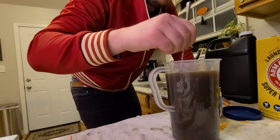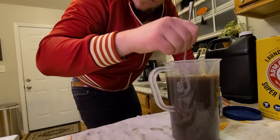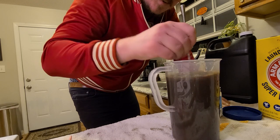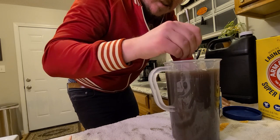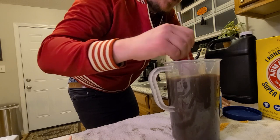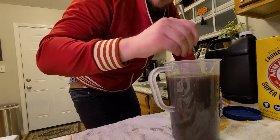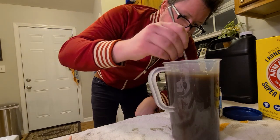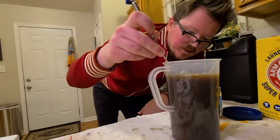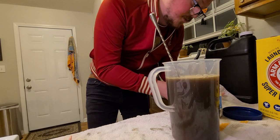Probably should have done the washing soda first, just so I could see when that's actually dissolved. Probably should have added the coffee in last, because that dissolves pretty quickly. I don't know how fast the washing soda will dissolve, or how easily it will dissolve in, what do you call this, room temperature water. Give this another wiperoo.